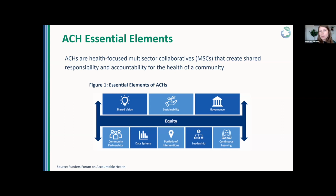And so I do want to note here that while our findings are most applicable to ACHs, the ones that we're sharing today are really generalizable to all health-focused multi-sector collaboratives. What we have been so fortunate to learn from ACHs, a lot of those learnings can be applied to other MSCs doing similar work. But I do want to put that into context.